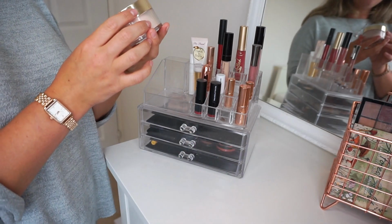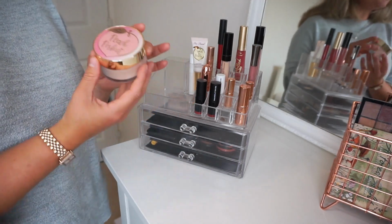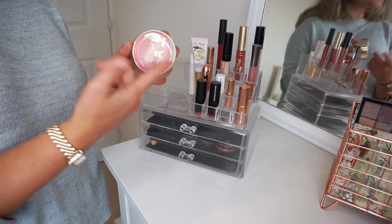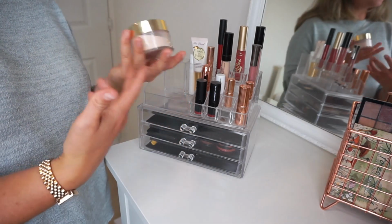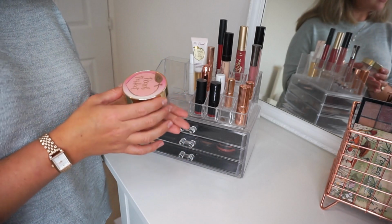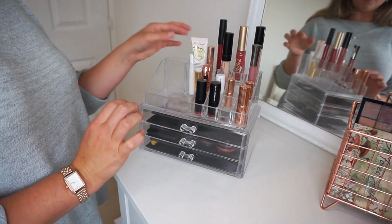This is the Too Faced Peach Perfect Loose Powder. This is actually a really beautiful powder. I love this, but I don't use loose powders because I travel a lot with my makeup. This is enormous. I don't use makeup enough to get through this much powder. It's beautiful powder though, and it's absolutely fine. So I'm going to put that in the to give away pile.